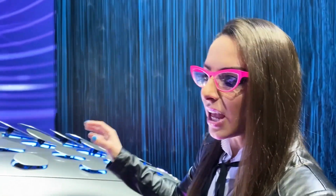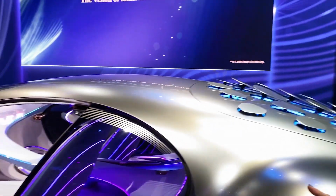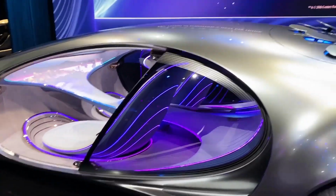Inside and outside, an incredible concept car that was driven on stage last night at the big CES keynote. So there's a little bit of a sneak peek.